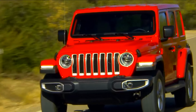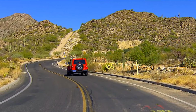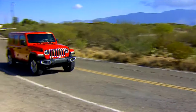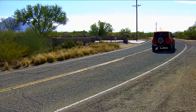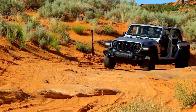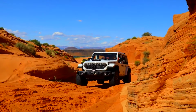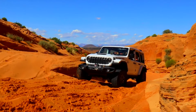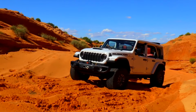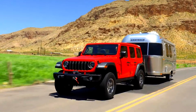Maintenance costs are surprisingly reasonable, with owners averaging around $580 per year on routine upkeep. Many owners love the simple, reliable design, mentioning that it's easy to repair and modify, making it a favorite among enthusiasts. With a starting price of $34,995, the Jeep Wrangler with a 3.6-liter Pentastar V6 is a legendary SUV that's built to last decades, whether you're tackling rocky trails or just driving through the city.